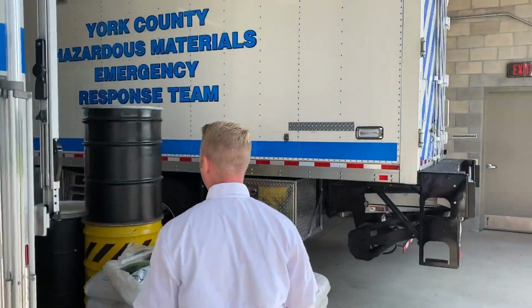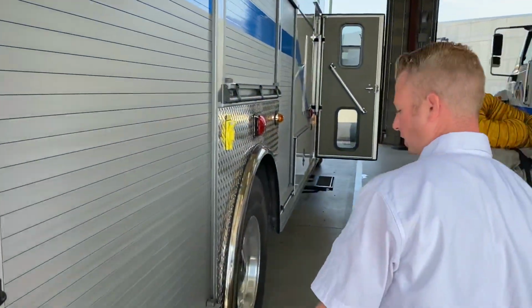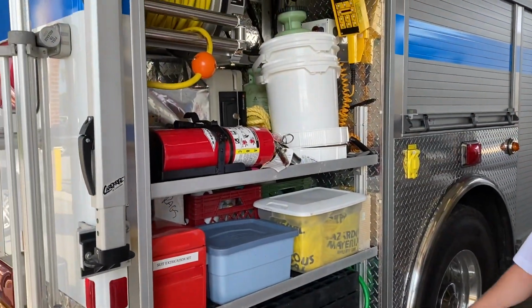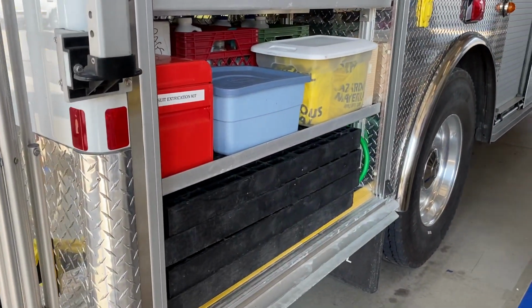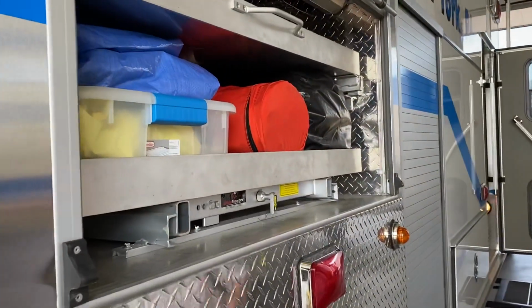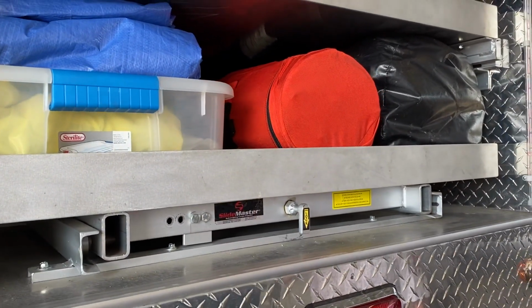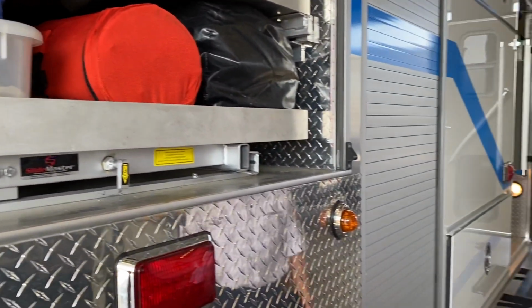And then we've got this other box. Oh, sorry, you had a little bit more to show us on this one. Yeah, so this is the other side of the truck. This is where we carry all of our decon supplies. For instance, these grates would go inside the decon pool. More stuff that we use with decon: we've got what's called a Sked. We would use it if we had to do a rapid intervention to get a firefighter or a victim or even a hazmat member out. We would use that board.